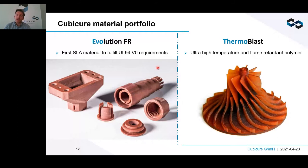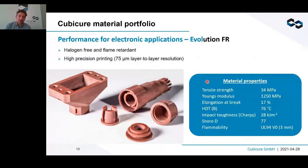And I also want to introduce to you Thermoblast, which is really our best performing material when it comes to these special applications. So you will see it's very heat resistant, and it has tremendously good flammability characteristics, flame retardant characteristics. So first of all, let's shortly talk about the Evolution FR. Again, you can compare it to some kinds of polypropylene. You can use it roughly up to 80 degrees C, and as I said, it was the first material to pass this UL94 V0 test, which is a famous flammability test in the electronic and mobility industry, which is very important for these kinds of materials.